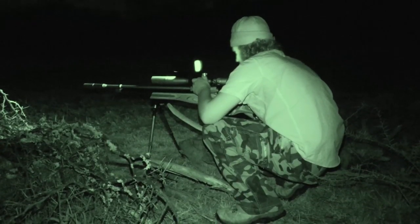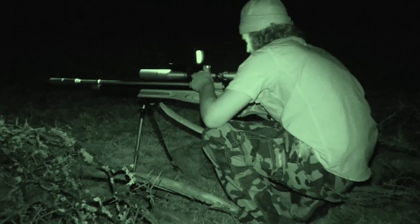Not even a minute later, we spot another hare no further than 15 meters from the previous one. It's just a matter of lining up the crosshairs and taking the shot. And he does not know what's hit him.